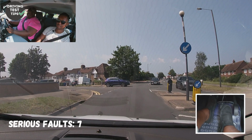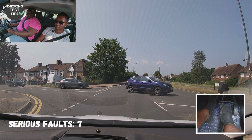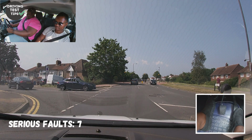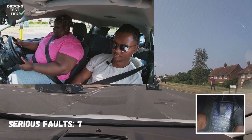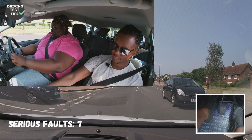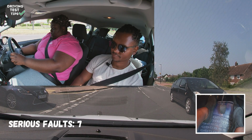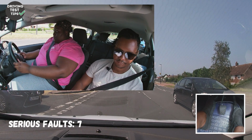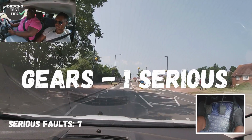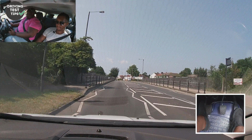Now the situation was a bit weird. She could have gone through there. Those guys were waiting for her. Maybe she thought the car was taken out a bit too far, but she could have gone through, but she's waited anyway. And then now she's tried to move off in gear 2, causing the car to stall. So I had to put it into gear 1 for her. And I had to brake as well so she can restart. Remember, it's not going to restart with it rolling. It needs to be completely still, so I had to say thanks to those guys for being patient, and then move off. It's got another serious for gears there.